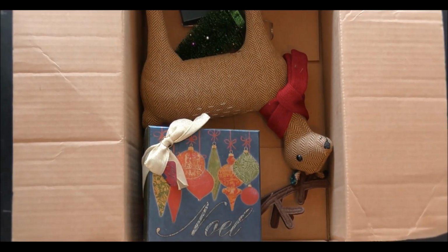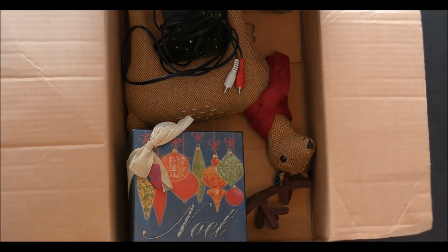Tip number 2. See what things you can donate, sell, or get rid of, so there's less to move.